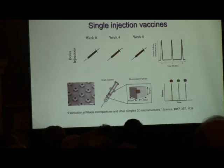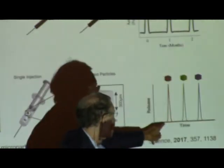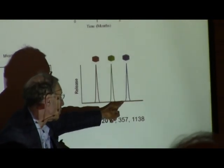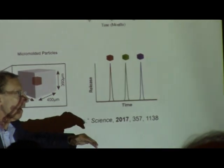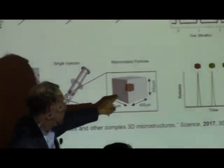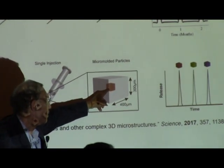And if you look on the right, what you see is what we wanted to do is get these pulses, have some come out at time 0, some at a month, nothing in between, some at 2 months, and so forth. So you get these boosts. How could you do that? Well, what we thought is, let's take a particle. Here's the vaccine, or say it's the red.